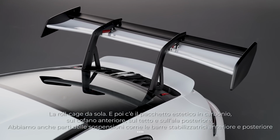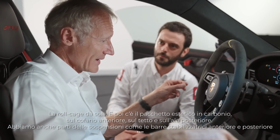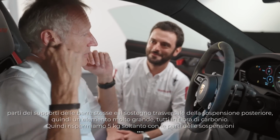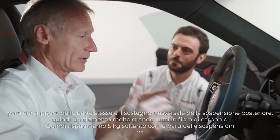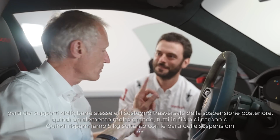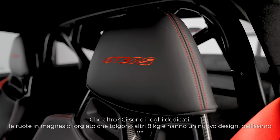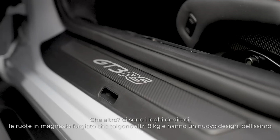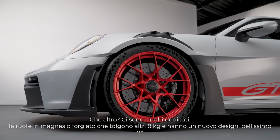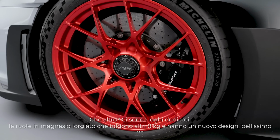We have even suspension parts in the Weissach package, like the stabilizers front and back are carbon fiber, and parts of the linkage rods for the stabilizers as well. And the transversal strut in the rear axle, it's a huge part, is carbon fiber as well. So we save 5 kilos alone on the suspension parts down low. What else? And you've got the logos, you've got the Weissach insignia. And you can have magnesium wheels with the Weissach package. And magnesium wheels shave off another 8 kilos of the car's weight, and they have a new design.